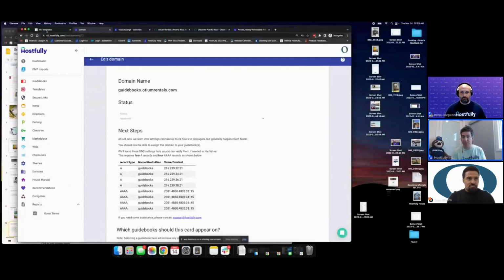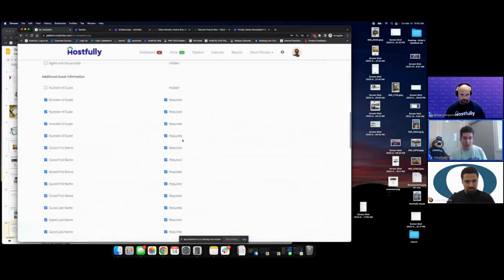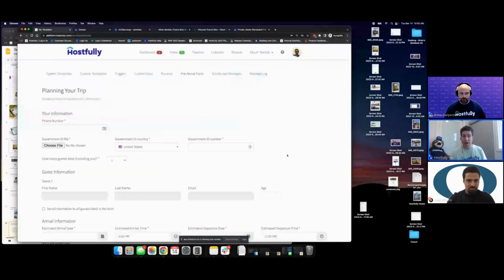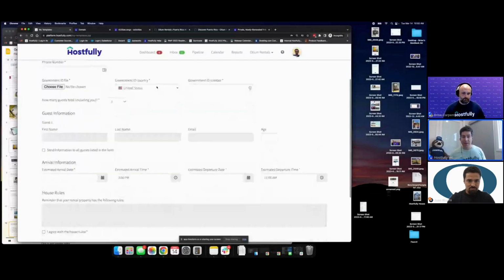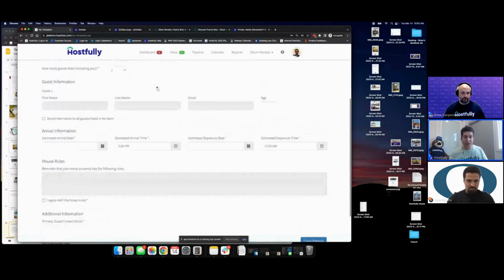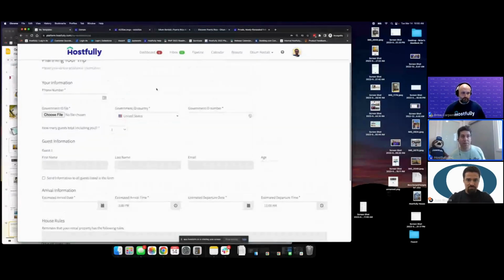The splash page is anyone who's viewing the guidebook. They need to enter in their name and email address, phone number if you want. It's optional. You can add optional fields. So that's an additional great way of getting contact information. Not everyone fills out the pre-arrival form, but if they're in destination and they want to look at the guidebook, that splash page comes up. So you can use one, you can use the other, you can use both, whatever you prefer.